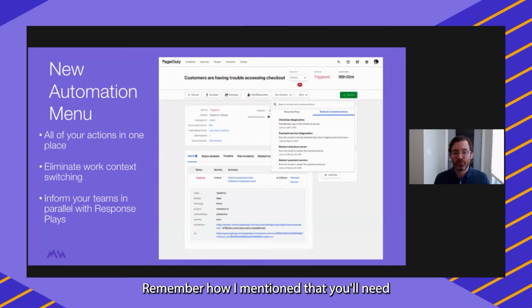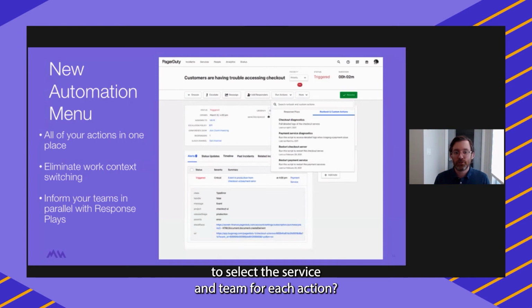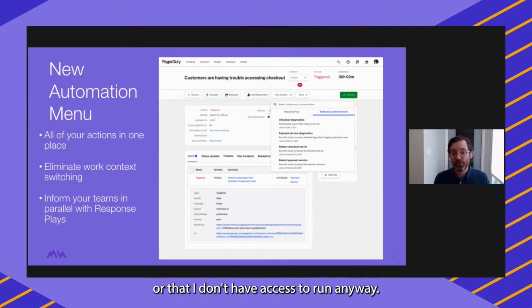Remember how I mentioned that you'll need to select the service and team for each action? This menu will only show me the actions that I have access to run and that are also tied to this service where this incident is happening. In other words, I don't have to filter through a big list of actions that aren't relevant or that I don't have access to run anyway.